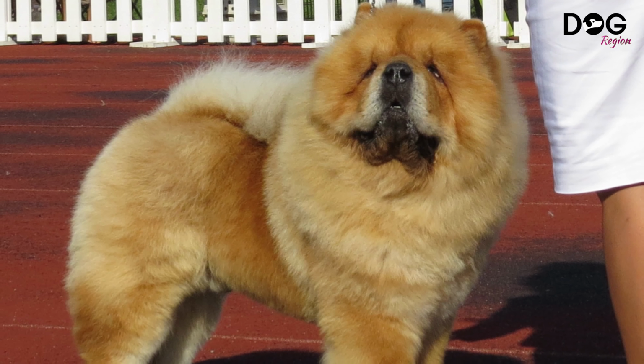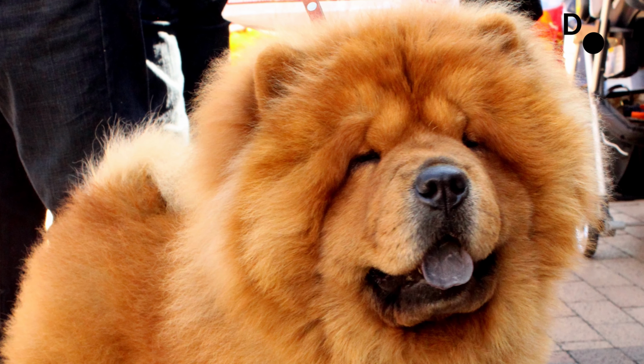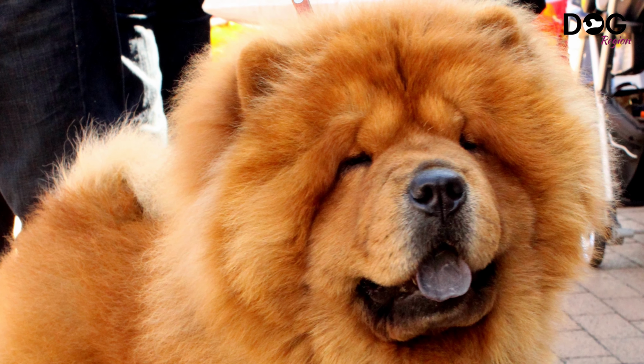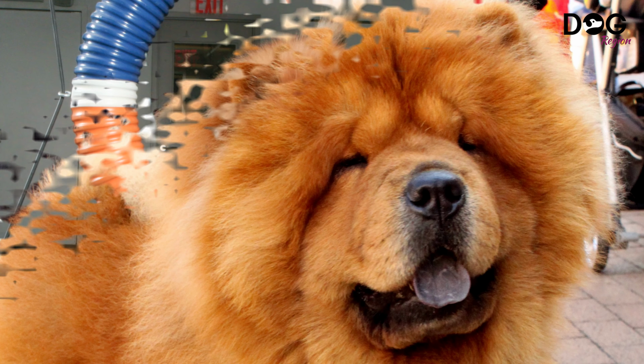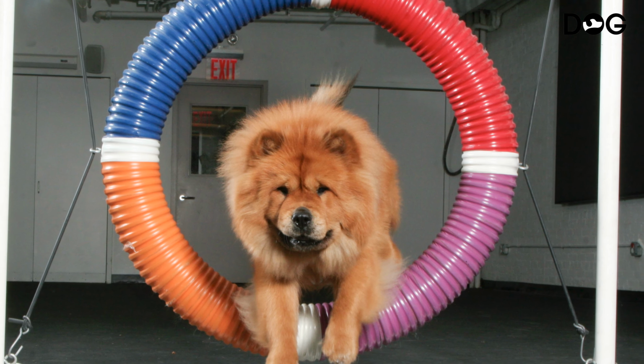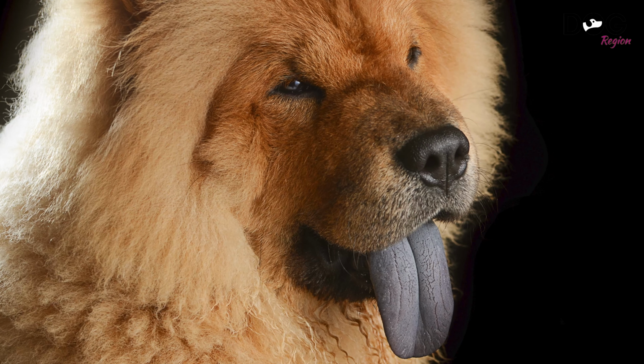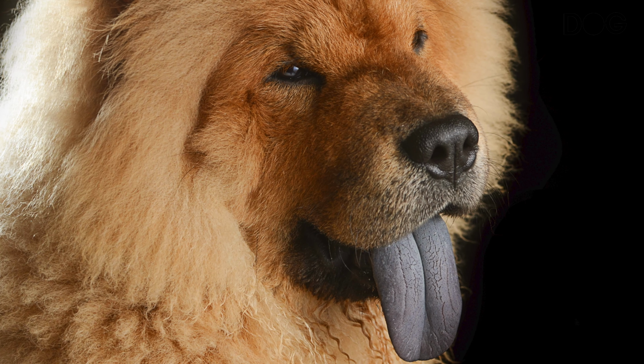Even if training is begun at a younger age, Chow Chows can be independent and obstinate, but they can develop strong bonds with their owners. The secret is to win the dog's respect and trust by employing positive reinforcement, and if they believe the humans are not capable of serving as the family's alpha, they'll take over the role with little hesitation.